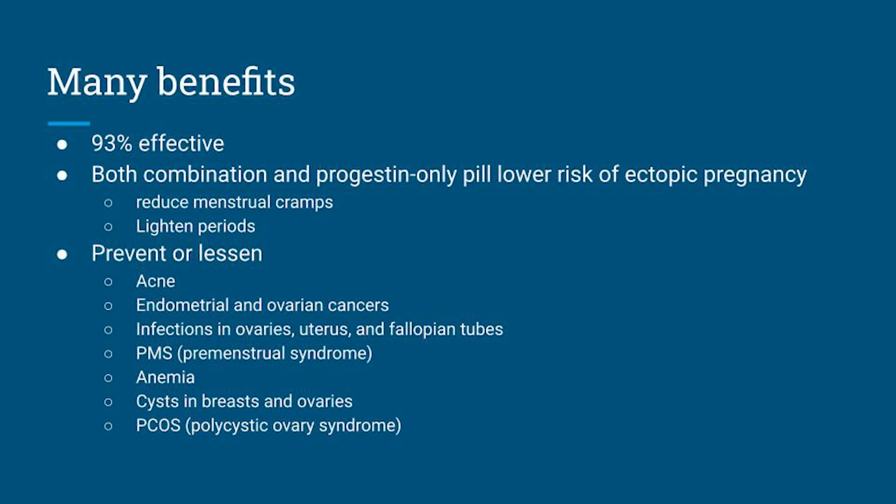Both combination and progestin-only pills lower the risk of ectopic pregnancy, reduce menstrual cramps, and lighten periods. Birth control pills can prevent or lessen the effects of acne, endometrial and ovarian cancers, infections in the ovaries, uterus, and fallopian tubes, premenstrual syndrome, anemia, cysts in the breasts and ovaries, and polycystic ovary syndrome.